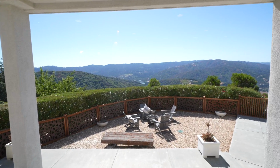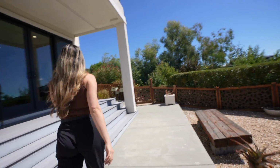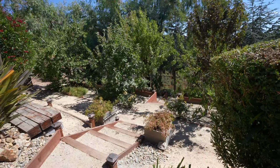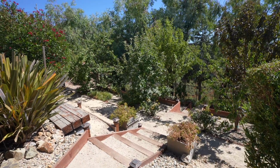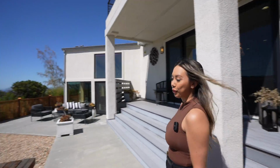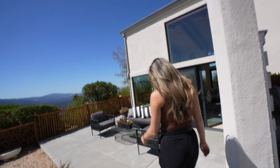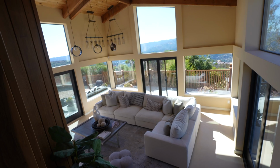Wraparound views, more conversation pits. What's over there? Let's take a look. Okay, it goes down to your own little garden beds, your own planter boxes, and then trails down part of the property. You can grow your own little produce or what have you. What are we growing out here? Carrots? Strawberries. Strawberries? Okay.